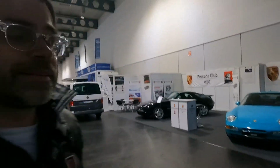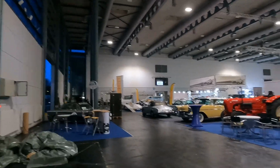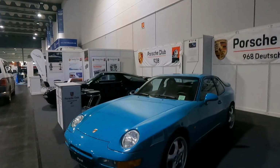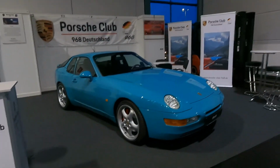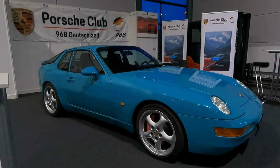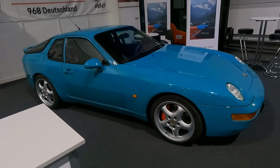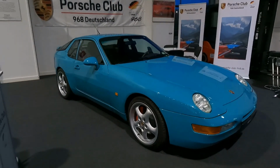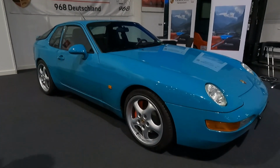And now I'm inside, and it's very early, it's Thursday, so I don't want to get in the way of people doing their job here. So I want to show you some of the cars that are already on display, such as this beautiful Porsche 968. And I said earlier, I'm not a Porsche guy, I'm still not a Porsche guy, but the 968 is just a lovely car and completely underrated. It has all the lines from the 924 and the 944, but I love it. I love these stunning colors these had. Amazing.